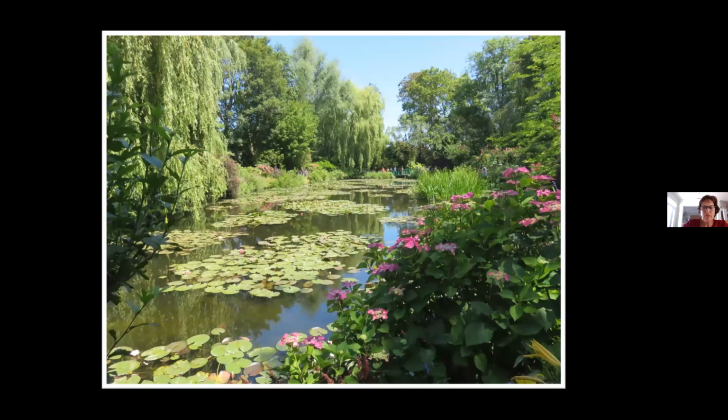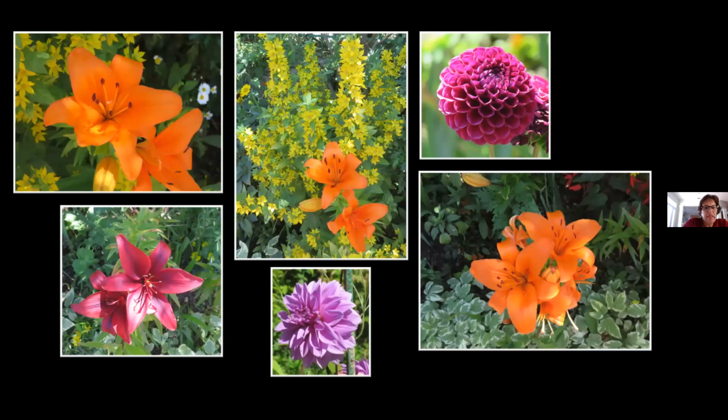And this is another of Monet's gardens that was on the grounds right there. And it has the Japanese bridge right back here, willow trees on this side, the water lilies, and beautiful flowers that he included in many of his paintings. And these are some of the flowers in Monet's garden.